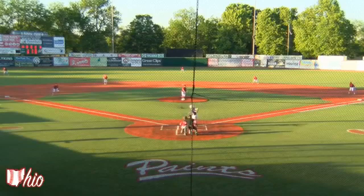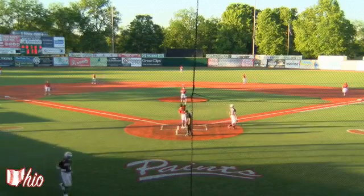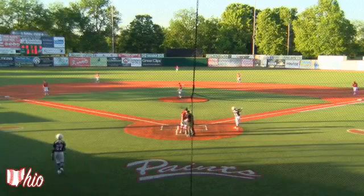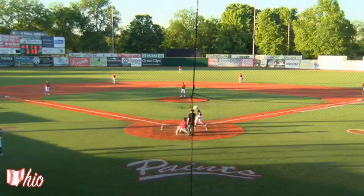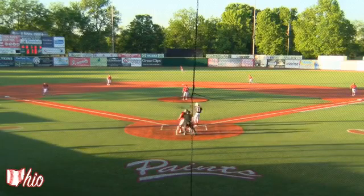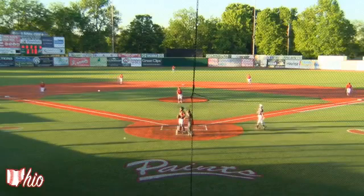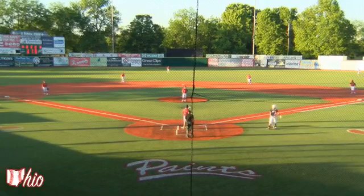His first offering, swing and a miss, might have been outside. It looks like David Roby, number 15, is your current pitcher for the Cyclones. His windup, yep. Swing and a foul ball. Looks like that one went up in the stand. Somebody threw it back in.